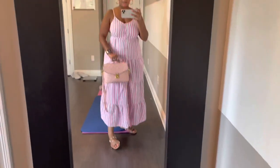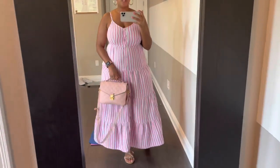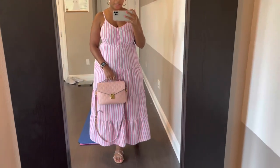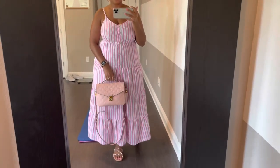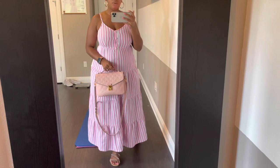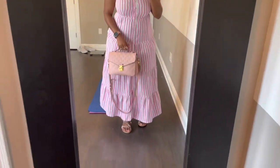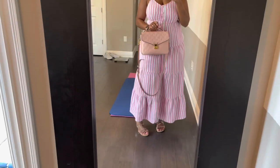And yeah, so I also pulled out my Louis Vuitton Pochette Matisse and really like this bag. I don't wear it a ton just because it's a light color. I don't want to ruin it, so I typically won't wear it if I'm wearing jeans. But I do love this bag, and once I pull it out, I usually will wear it for quite a bit because it actually goes with more things than what you would think, even though it's a pink bag.